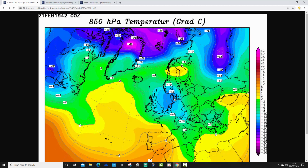So we are developing our own sort of cold pool here across Northern Europe anyway, so kind of like Denmark, Northern Germany, the low countries. Again, that's because of how frozen the ground is. So we've got the minus 10 Celsius isotherm pushing through the UK there. Minus 15 Celsius isotherm is just to our east.